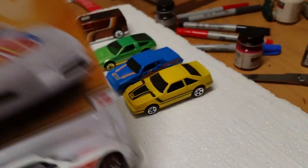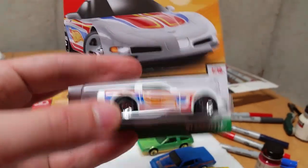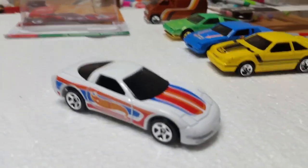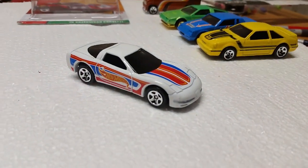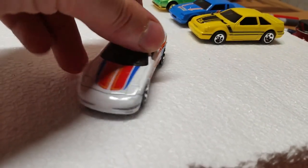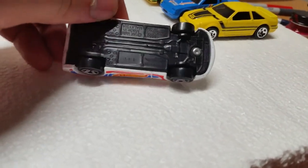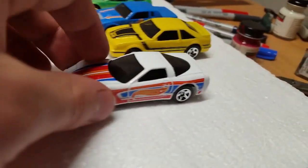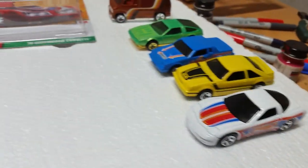Next up, we also have from the 90s, a C5 Corvette, 1997 Corvette. I don't like the C5 generation too much. I think it looks kind of ugly, but with the right paint scheme, it can be okay. Hot Wheels on the side. I have to say this is probably one of my least favorites, to be honest. Don't really like the C5 too much, but it's there.